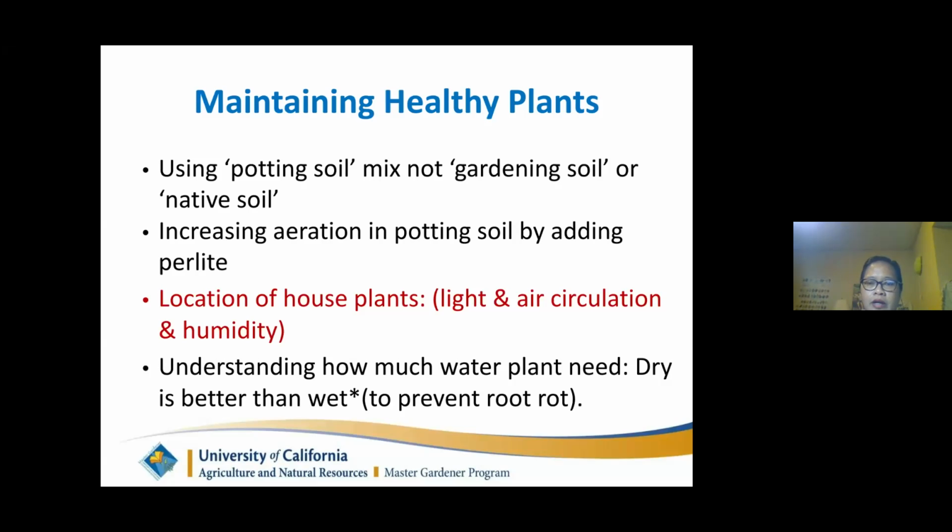Overall, drying is actually better than wet, because if the root cannot dry out, the plant root does need oxygen to breathe as well. If you keep it wet all the time, the root can rot and then the plant will die.